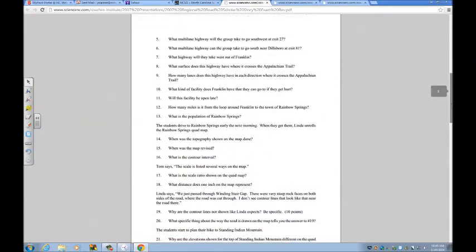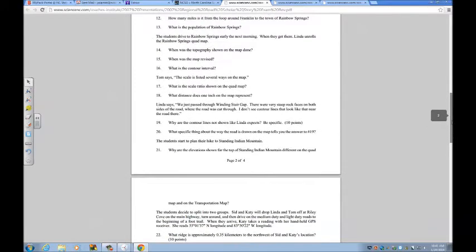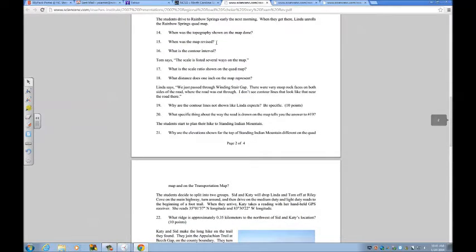The first segment goes only through the first 13 questions that deal with the road map. The rest of it, probably 2/3 of the test, is devoted to this topo map. So we'll probably have two people on the topo map and one person on the road map, just to get through the time. You're only given 55 minutes, sometimes even less, depending on how much time is allotted at the end of the day. So you really have to get through this quickly and accurately to finish this exam. Okay, it says when they get there, Linda unrolls the Rainbow Springs quad map, and they ask a number of questions.